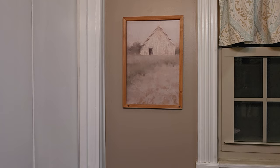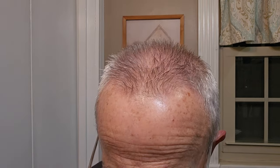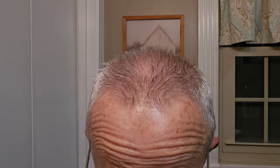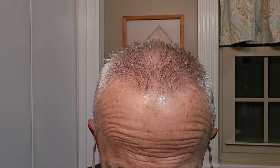Wet my face. Another good shave. Still got that lather on my glasses. I never did get it off. Oh well. I'll be fine. I'm going to rinse this brush out because I want you to see how much lather is still in that thing. I love this brush because it holds a lot of lather, but it doesn't hang on to it. If you need it, it's there. It's not a lather hog. I hate a brush that's a lather hog.